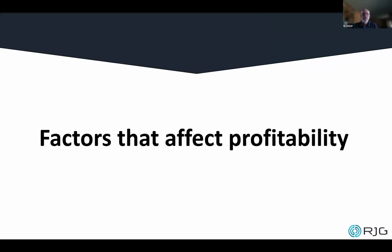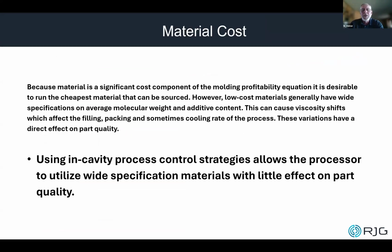Hopefully that's helpful. So let's shift to factors that affect profitability. Let's talk about that for a minute. So material cost, obviously, we're not making plastic parts without buying material. So material cost is a pretty significant factor in profitability. Therefore, we encourage everyone to use the least expensive material that you can get away with. Obviously, that goes straight to your bottom line.